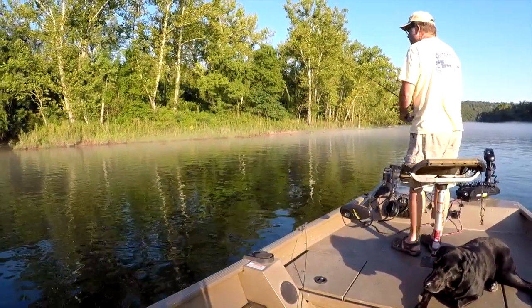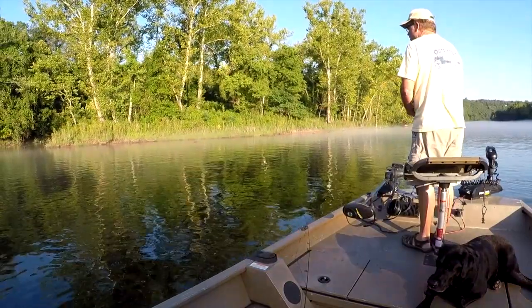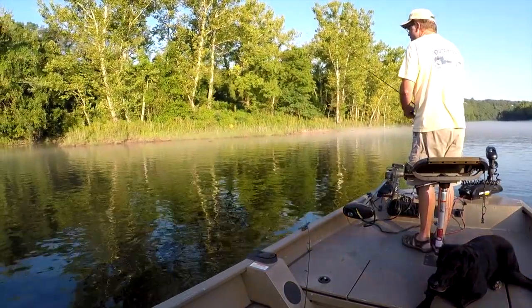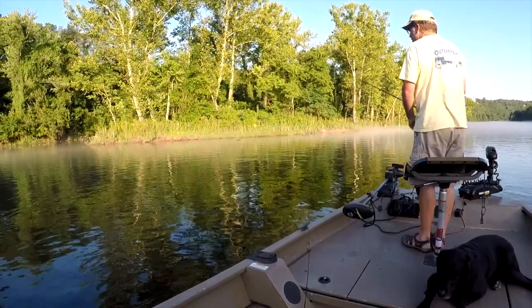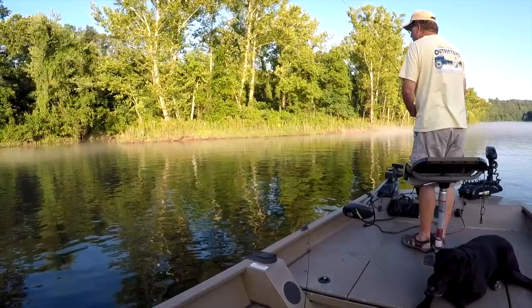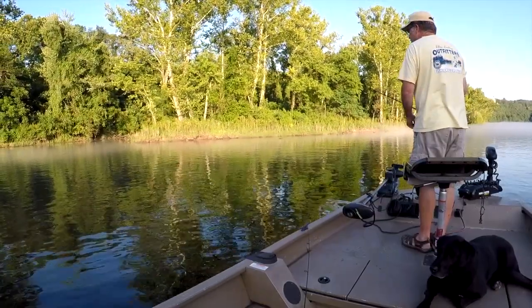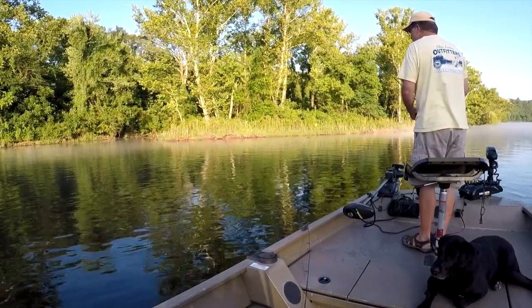Hadn't been down here fishing in a little while. Wanted to come down here and try it and just see if it's any good. I've been fishing a white jig, started about Cooper Creek, and really kind of fished the middle of the lake. Didn't really fish the bank. 1/8 ounce white jig. Had 1 bite. That's all I had.